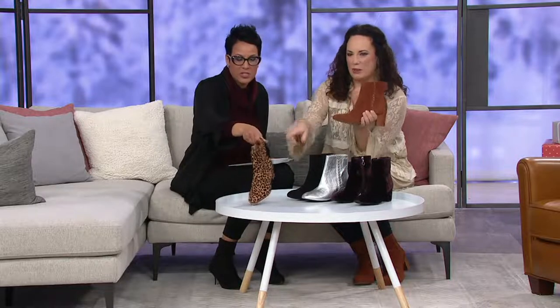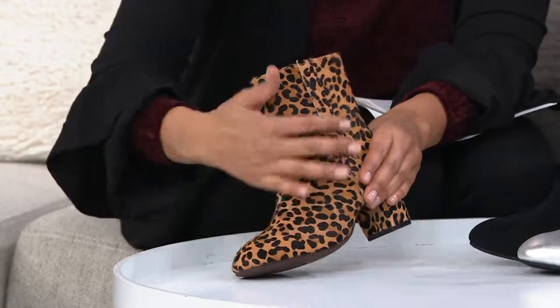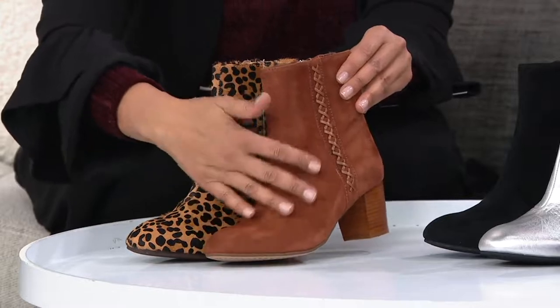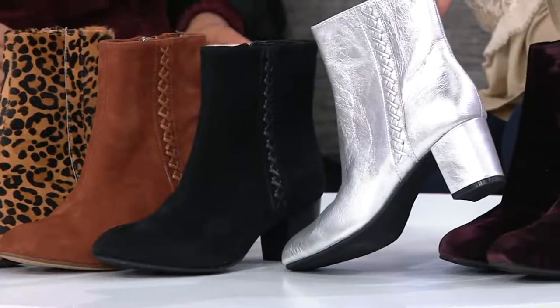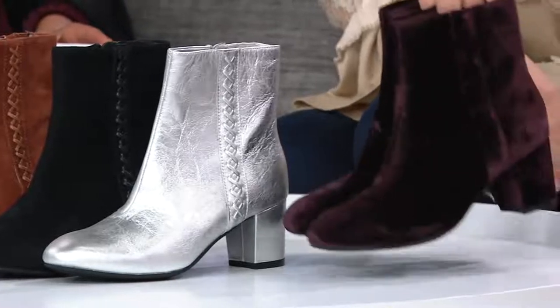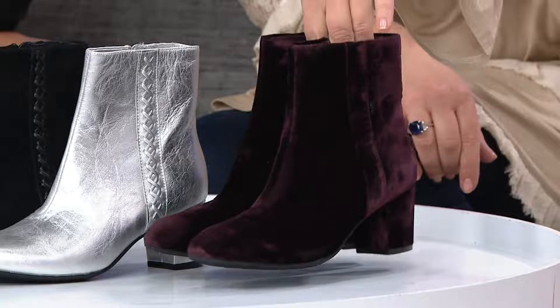Oh my gosh. Okay, so here we said brown multi is the one. That is... Wow, it's like calf hair, which is magnificent. The cinnamon is the suede. Beautiful. Dreamy. The black is the suede. Black all over suede, dreamy. Classic. The silver. You can dance. That is your dancing shoe for sure. Yes. And then we finish it off with the burgundy velvet. All beautiful. I'm having the hardest decision.